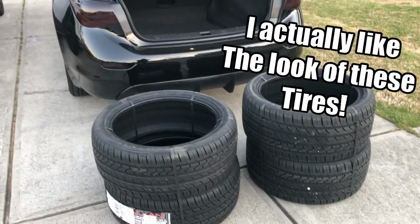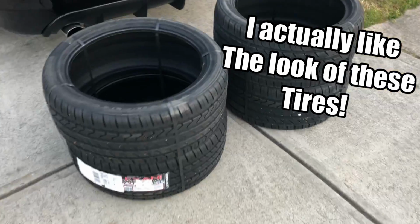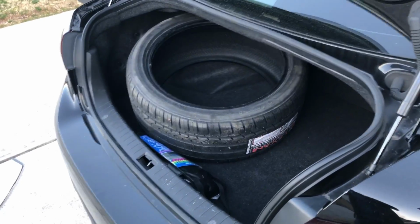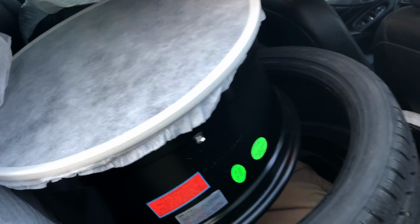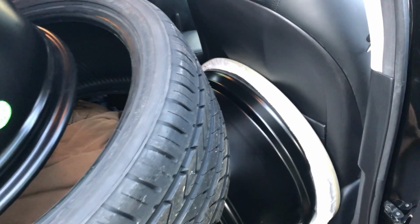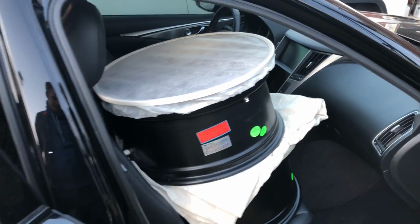The next challenge is getting all of these tires and 4 wheels in the Q50. Oh. I'm not a packing genius, but we got 1 tire in the trunk. We got 1, 2, 3 tires in the back. 1, 2 rims. And then in the front, we got another 2 rims. Boom, we're on the way.